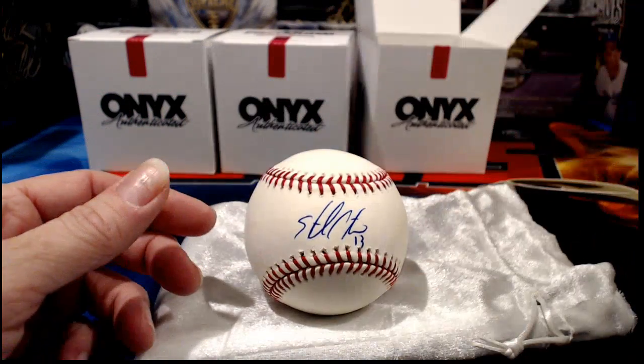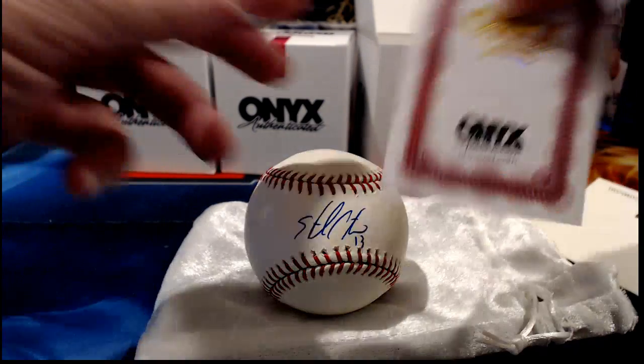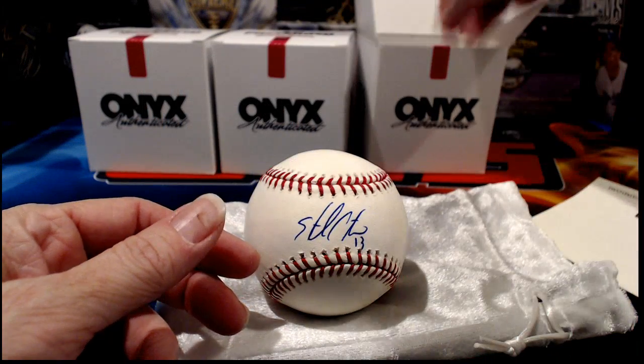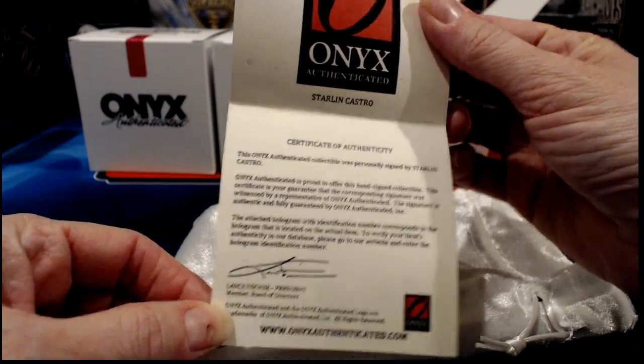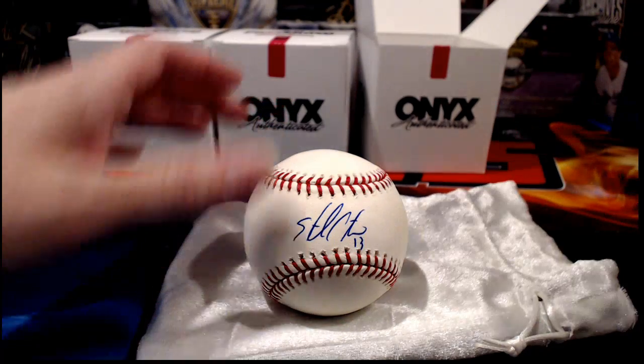That's always nice. And this was a little bent up because they wrapped around the baseball, I guess. Here's the Onyx card that matches up. And this will tell us who it is. It is Starlin Castro. So let me find, I know where I think that should be, yes, he is on the checklist as a Miami Marlin.